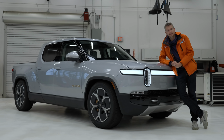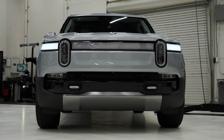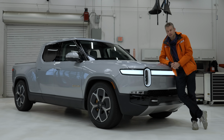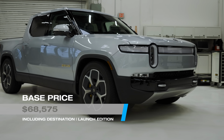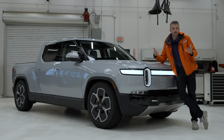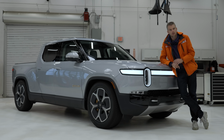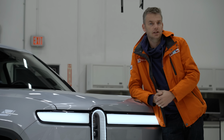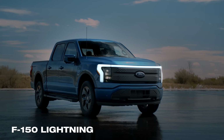What else? Well, it is undeniably expensive, even if you allow for the possibility of a $7,500 federal tax credit. The R1T starts at $67,500. This one you see here is a smidgen under 75 grand. And if you add desirable options like an extra long-range battery pack, then you can soon see that price spiraling up to $90,000 plus.